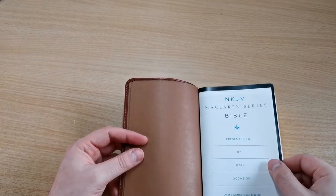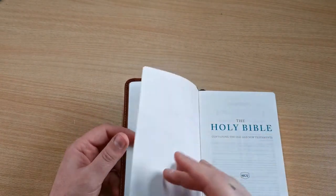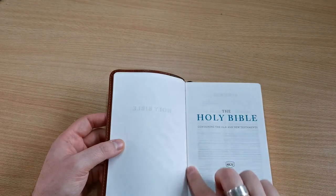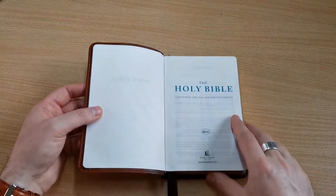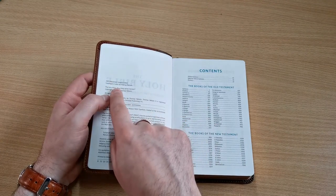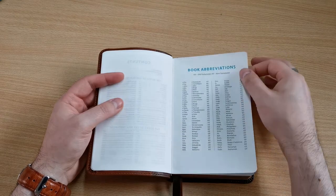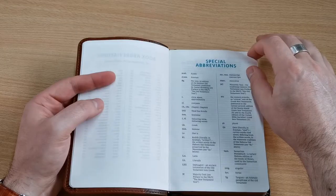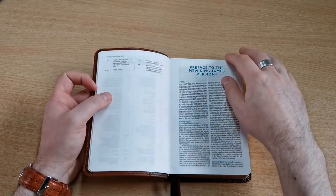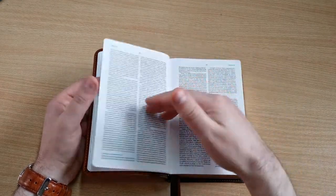It comes with a presentation page for the Maclaren series, Romans 10:15, and it does come with a sewn binding, which means all these pages are going to be sewn to the spine for durability. And this was indeed copyrighted in 2021 by Thomas Nelson. Here's a table of contents, book abbreviations, special abbreviations, and here we got the preface to the New King James Version of the Bible, which I think is nice to have here.